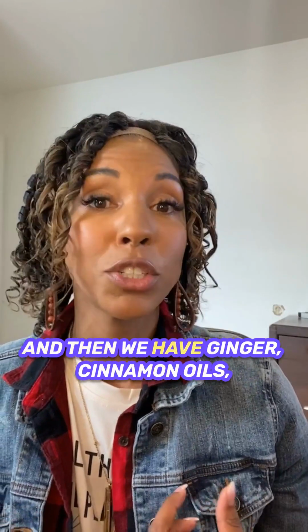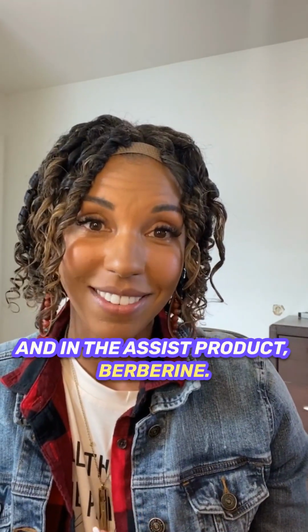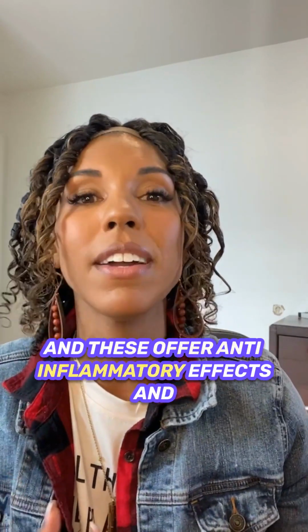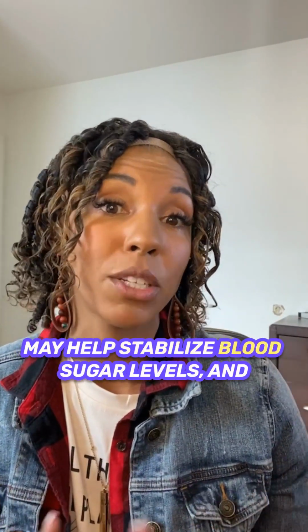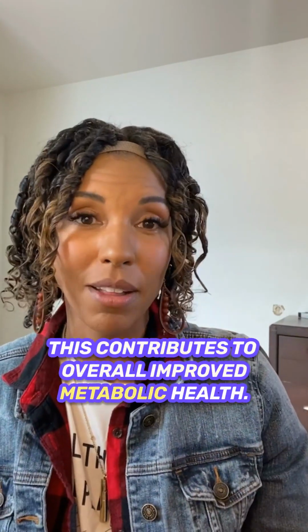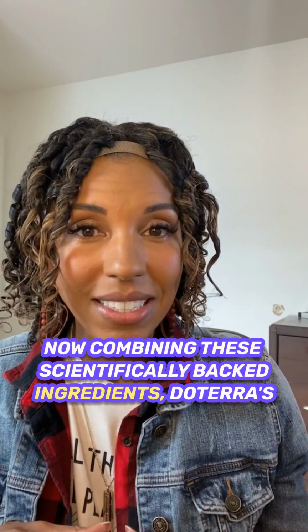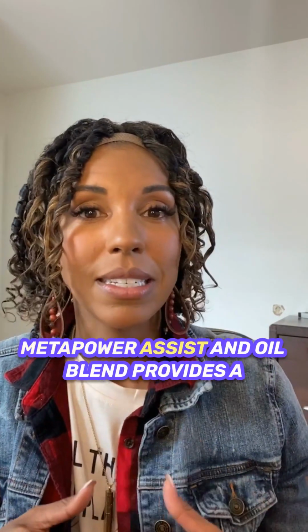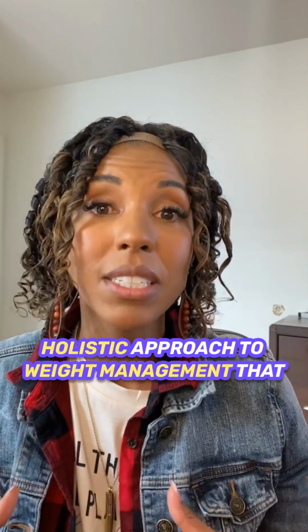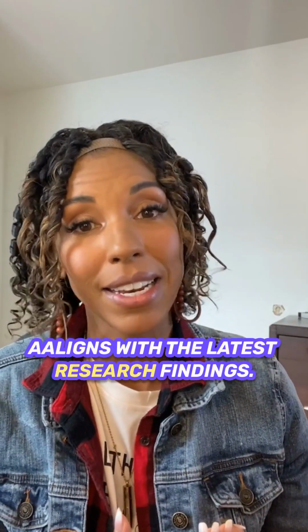And then we have ginger, cinnamon oils, and in the assist product, berberine. And these offer anti-inflammatory effects and may help stabilize blood sugar levels, and this contributes to overall improved metabolic health. Now, combining these scientifically backed ingredients, doTERRA's MetaPower Assist and Oil Blend provides a holistic approach to weight management that aligns with the latest research findings.